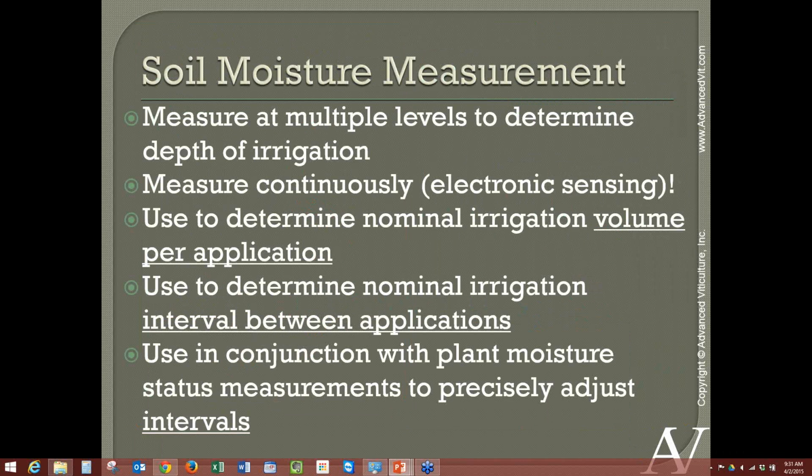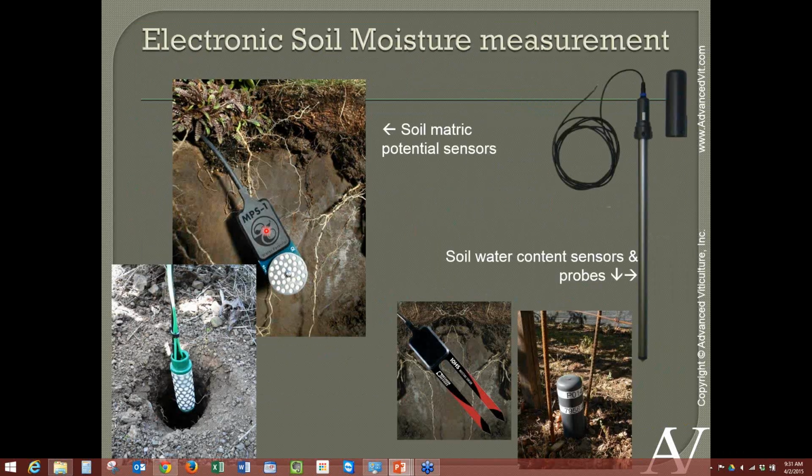Just a few examples of the electronic soil moisture measurements. The ones on the left here are two different types of matrix potential sensors. This is the Watermark, and this is a device made by Decagon. Actually, this has been replaced with another revision of it.